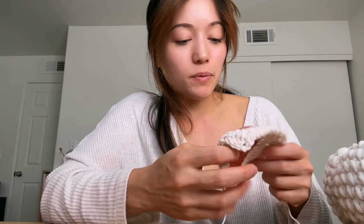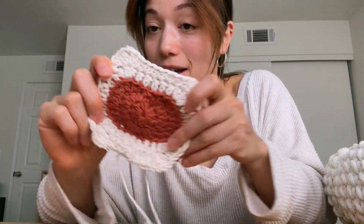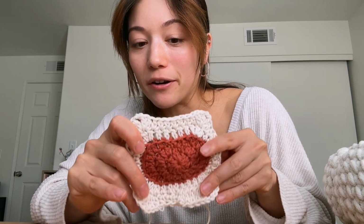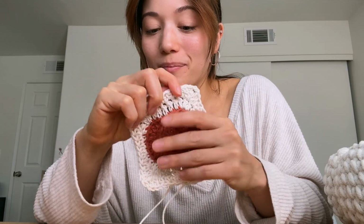I actually tested it last night. This was my first attempt. I didn't make the stem or anything yet because I just knew that I wanted to change a few things. The shape itself is really, really cute and I love the color. The girl who actually shared the pattern ended up making a beautiful cardigan. I am not that talented. I just want to make a pot holder. But yeah, I'm excited to make some more of these.